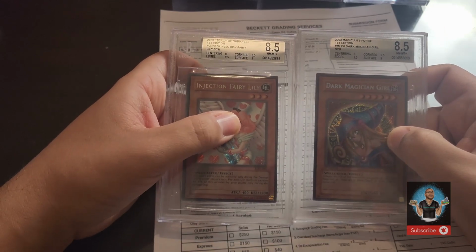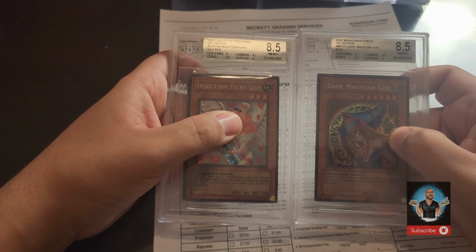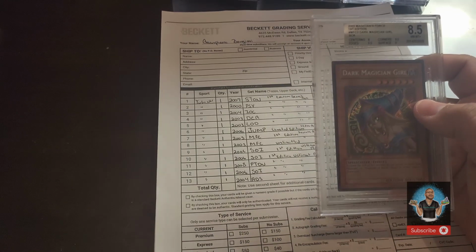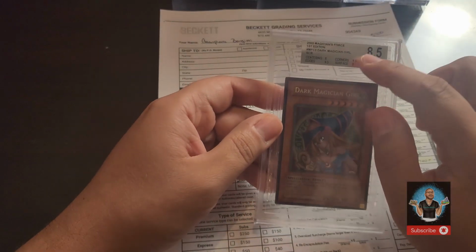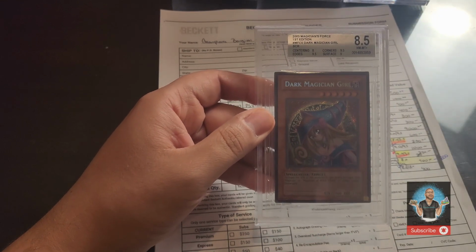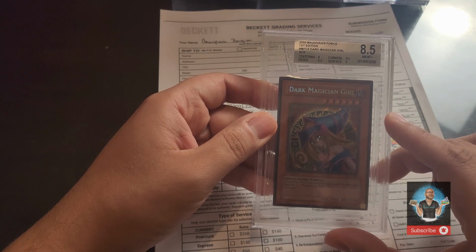This one got two 9.5s, a 9, and an 8. So the grading on this card should have been a 9, and it came in at an 8.5. I just don't understand what happened there, so I'm going to be contesting that. A lot of this makes no sense whatsoever, so I will be bringing that up to Beckett. I don't know what happened there with the calculations.